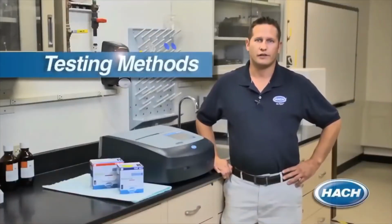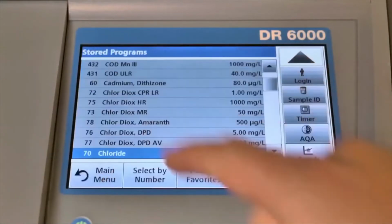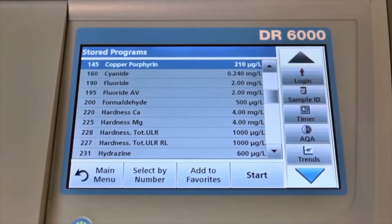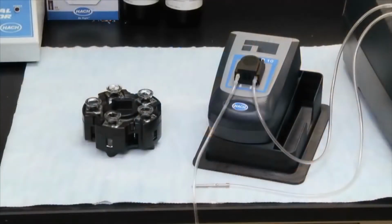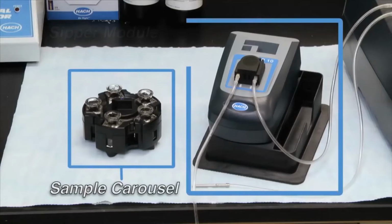And when not using your custom methods, this instrument comes pre-programmed with over 250 testing methods, including standard methods for chlorine, fluoride, phosphate, and nitrate, just to name a few. By using one of Hawk's sample carousels with the DR6000, you have the ability to perform a high volume of repeat samples. And if you need a defined, fast liquid flow that is air bubble free for generating highly accurate results, a Hawk Sipper system can be used with this instrument to ensure optical errors are eliminated.